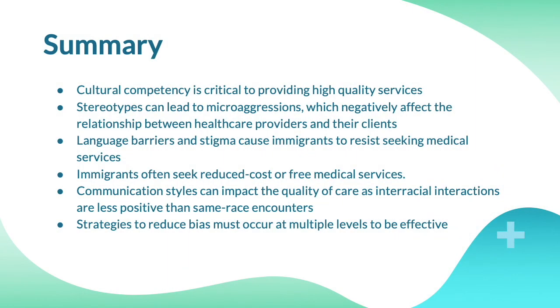To summarize this module, the clinician in training should note that cultural competency is critical to providing high-quality services as well as learning more about clients' cultural identity. Stereotypes can lead to microaggressions, which negatively affect the relationship between healthcare providers and their clients. Language barriers and stigmas cause immigrants to resist seeking medical services. Immigrants often seek reduced costs or free medical services to avoid high medical costs.